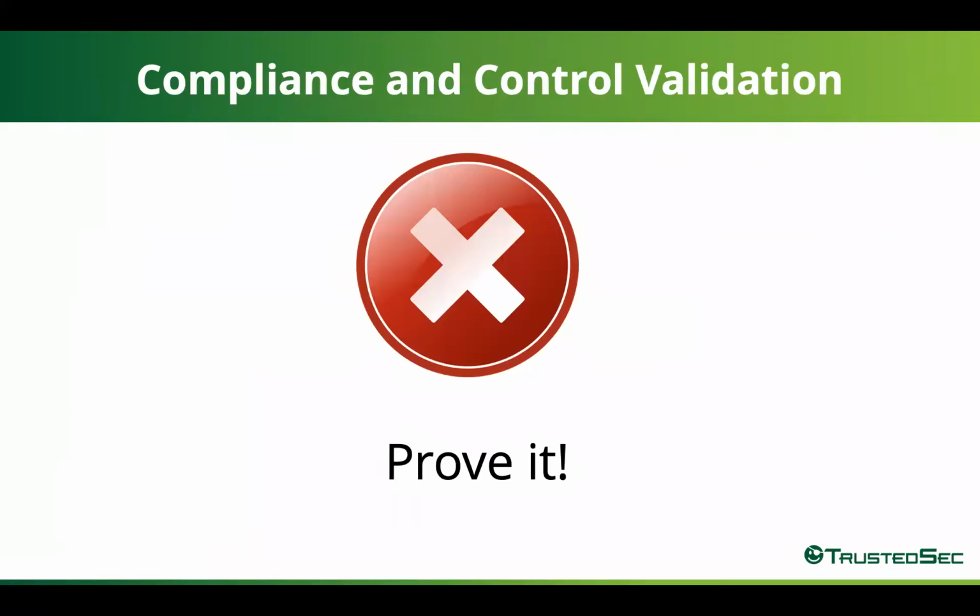And Alex, tell us a little bit about what you're doing around compliance and control validation, really with the pen test, but all around.